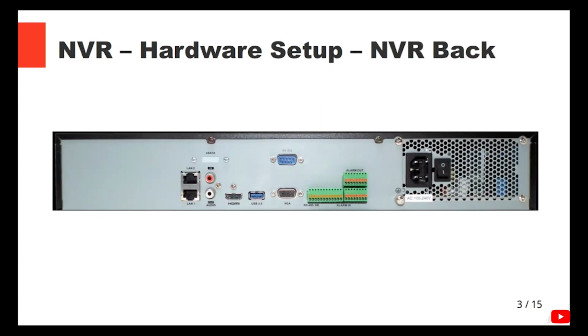Here you have an NVR with 2 LAN ports, LAN 1, LAN 2. You have a VGA, USB, HDMI, some audio, power connection, power switch, RS485. RS485 usually will be used for the PTZ camera, or you have alarms in and alarms out. For alarms out, you could set up different events in the DVR, like movement, or if it's intelligent, you can use somebody crossing some line or something like that. That's a 2 LAN NVR. As I explained before, 1 LAN is for cameras only, and the second is for connecting to the office network. It's a security feature. Cameras are separated from the office network.